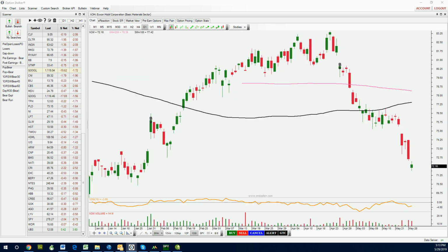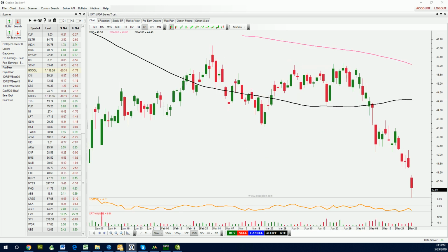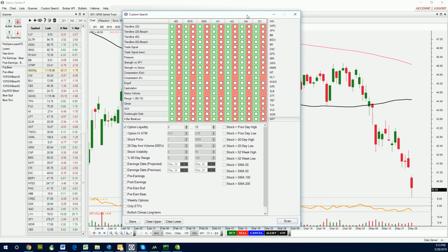XOM, another energy stock. And that is an ETF right there. I'm going to bring this back into focus for a minute. I'd mentioned to you, wouldn't it have been nice to catch some of these ADX picks a little bit earlier? So let's move in and we'll go to an H1 time frame instead of a D1 time frame. So on a 1 hour basis, these are showing some very bearish ADX.